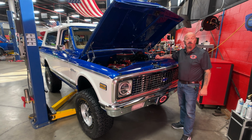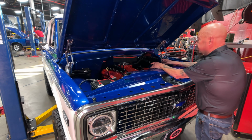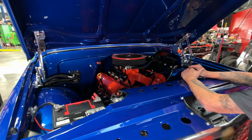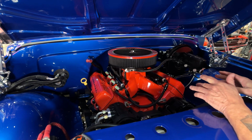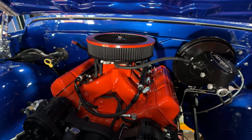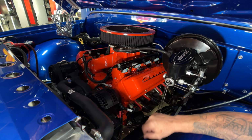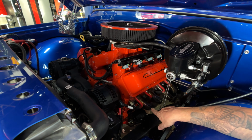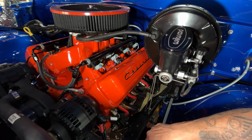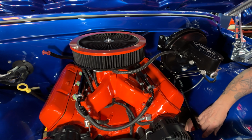So it is super cool under the hood. When you first take a look at this baby, it looks like you just got a regular 350 in here with fuel injection, but if you look real close, you come on over here, these are actually coil covers. So this is an LS3 and the coils are underneath those valve covers. We've got stainless steel headers. We've got Wilwood brake setup. It is power brakes, it is power steering.